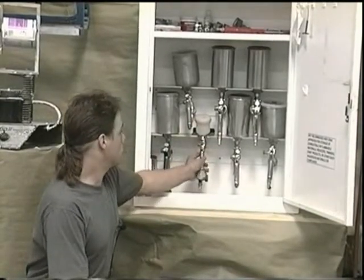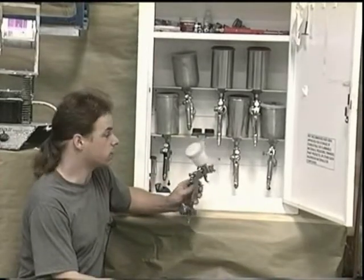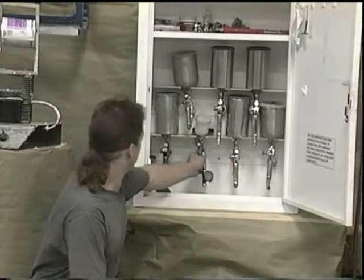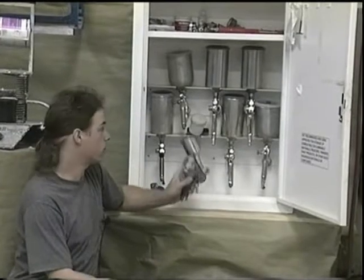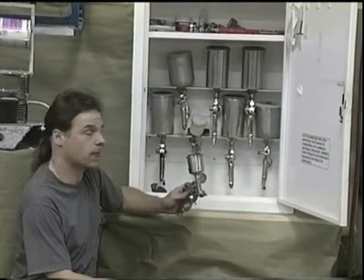We've got other guns here. We've got a specialty gun. This is a mini jet. This is for detail work, and it's a fantastic touch-up gun. I use it every day. And this is a low-cost knockoff of that particular gun. It's not as reliable, so I don't use it every day, but it's an excellent backup.